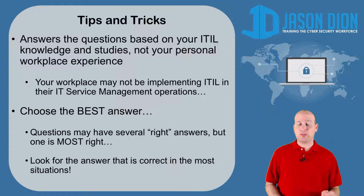It's the book answer. All the answers I give you in this class are the book answer. You want to use the answers I gave you. The reason why is because your workplace may be implementing some of ITIL, but not all of ITIL. And so the way they do IT service management operations may be right, may be wrong according to the test. Do it based on the book answer, or in our case, the video answer.